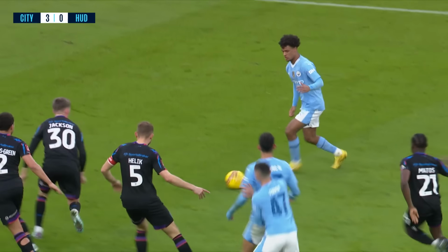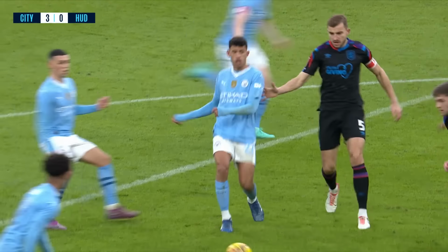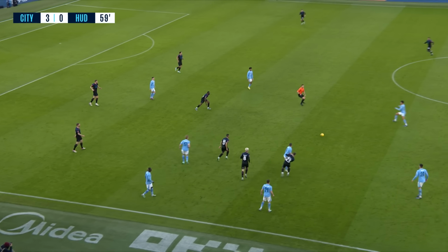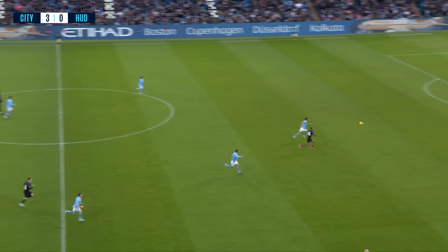Oh, it's taking a deflection off the defender. Yeah, he certainly tried to cross it in for De Bruyne, but gets the deflection and may go down as an OG. The Huddersfield Town supporters are about to see their brand new signing, because Bojan Radulovic has just stripped off and he's about to come onto the field.